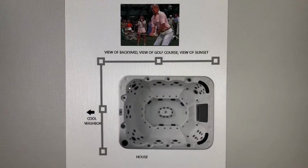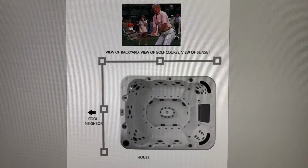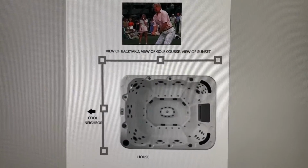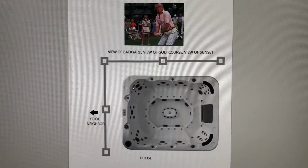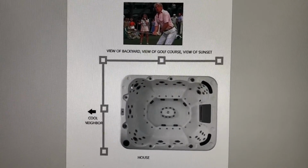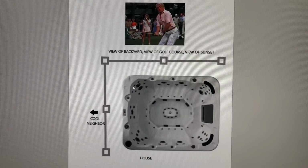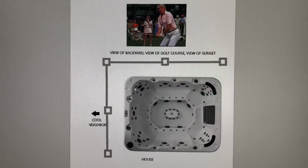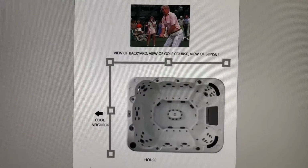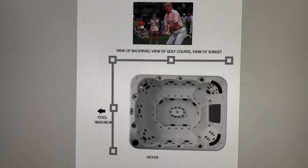As you can see, the 9-foot side goes along the deck rail that faces the backyard and the view of the golf course and the view of the sunset. And the 7-foot side faces the cool neighbors off to the side of my house. My house is there at the bottom of the screen. The spa is really about 8 feet away from my house, so the house is not right up against the spa. There's 8 feet of clearance, but that gives you a lay of the land.